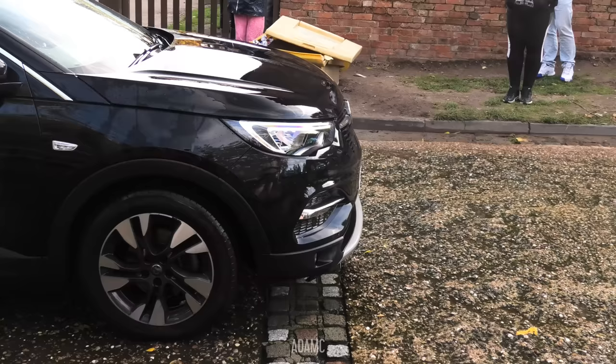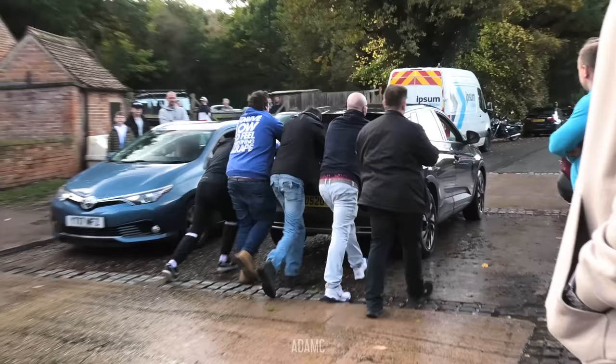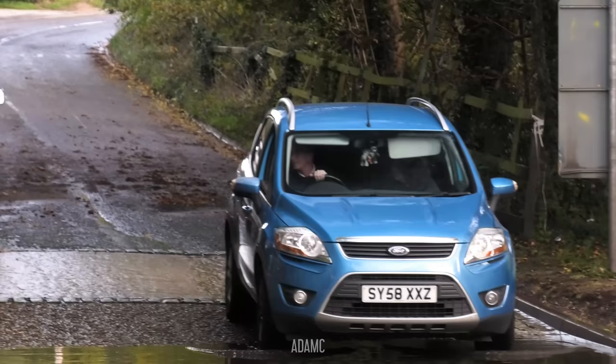Ooh. Oh, that was a knock. That was a knock. The car's now 5 HP, 5 human power. We're going to push it out of the way, take the air filter out and see what we can do. I say we, I mean they. They're asking people if it's possible. They're telling him it is.